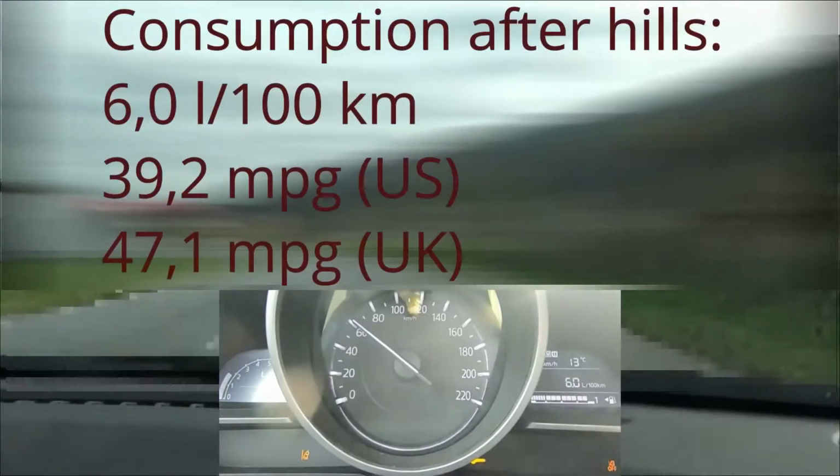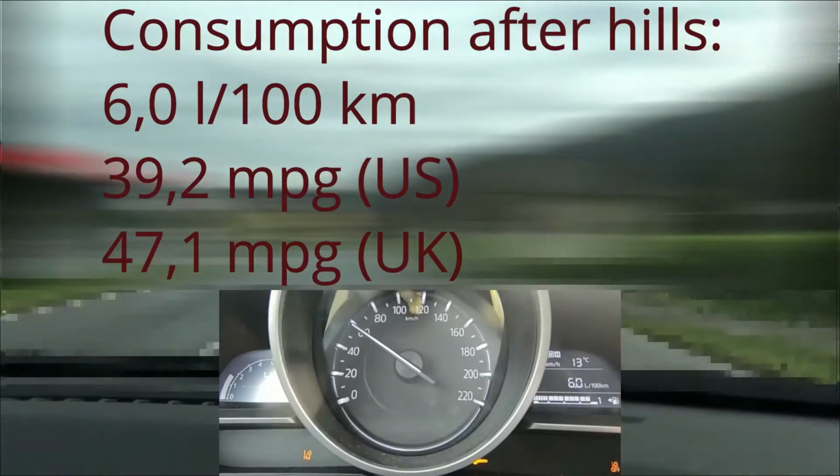.0 liters per 100 kilometers at the end of the hills.